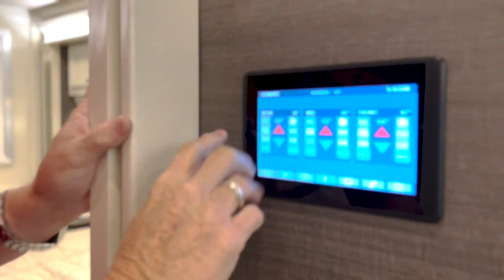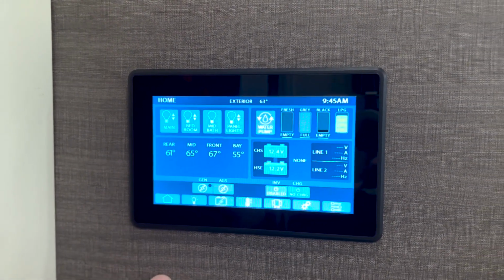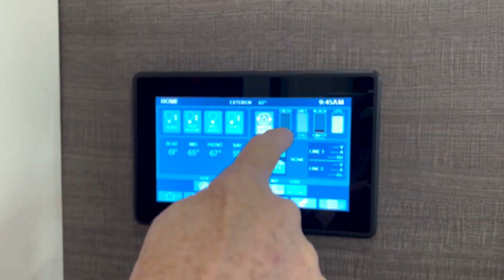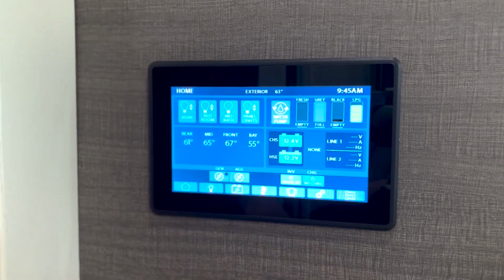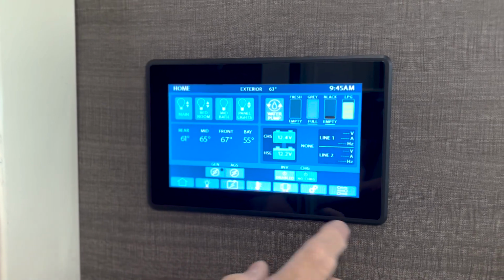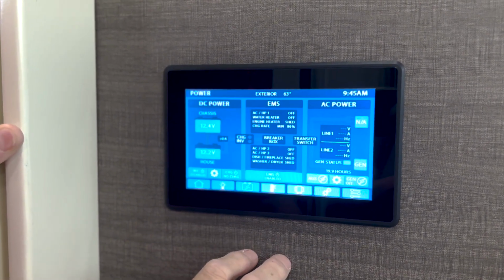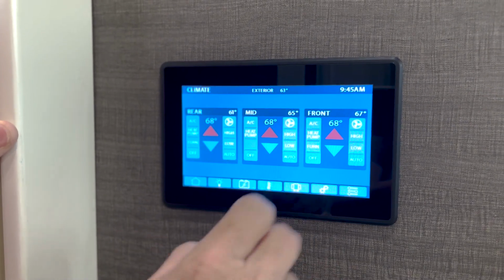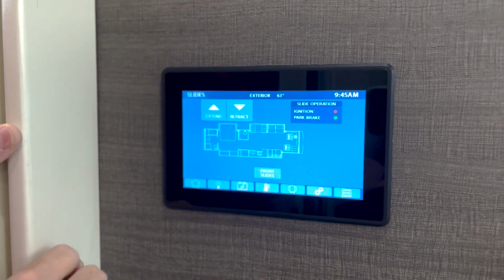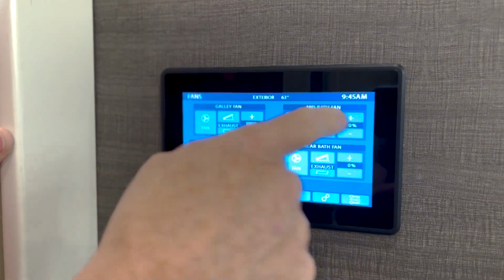Again, all the different options you have. This is the climate area. Going from the home, you've got the lighting. You can see your water tanks from here. You can see the house and the chassis voltage on the batteries. Lighting, more battery, the thermostat, the slide controls. You can control the slides from right back here as well. System setup, you've got the galley fan, mid-bath fan.